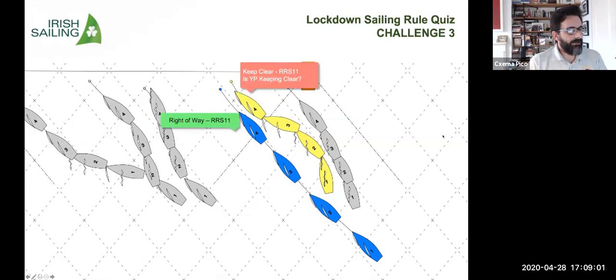So the next part is at position 4, both boats have gotten sufficiently close, and the question is, is yellow at that point keeping clear of blue?